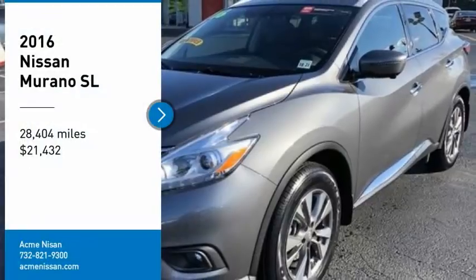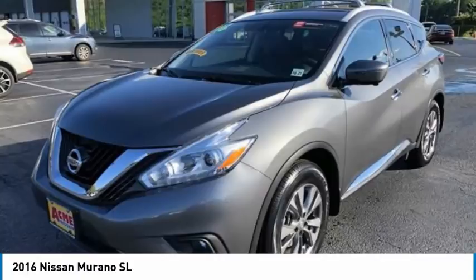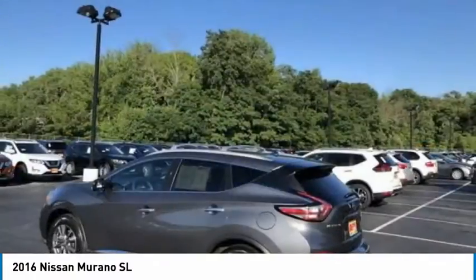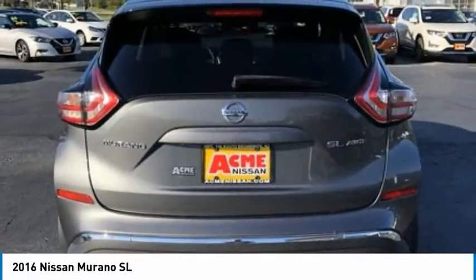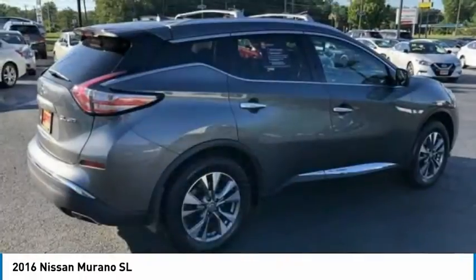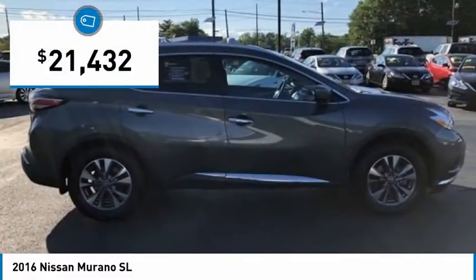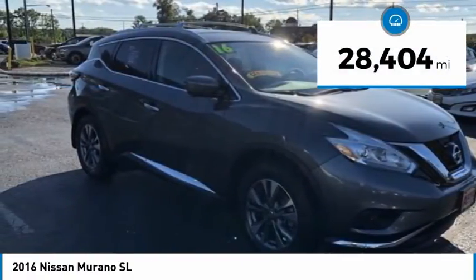We are pleased to show you the 2016 Murano. The peace of mind of award-winning safety, including a 5-star rating for side impact crash safety, comes standard with the Nissan Murano. Great fuel economy and a powerful V6 engine combine to deliver a refined driving experience, and it is priced below $25,000. This vehicle has less than 30,000 miles.